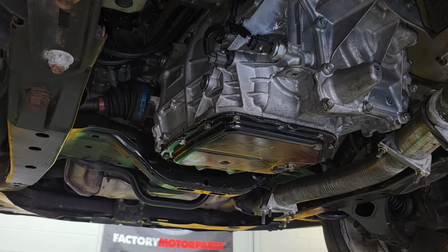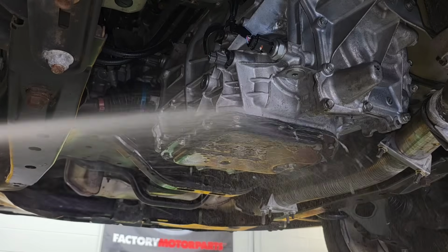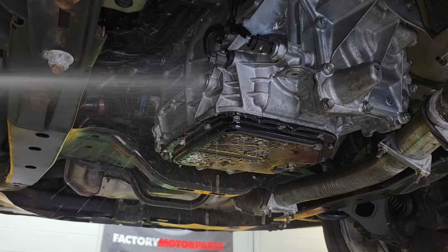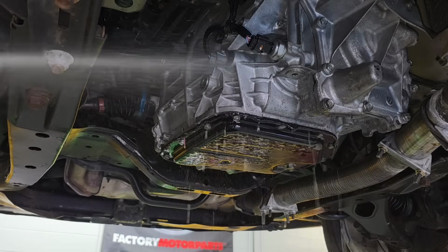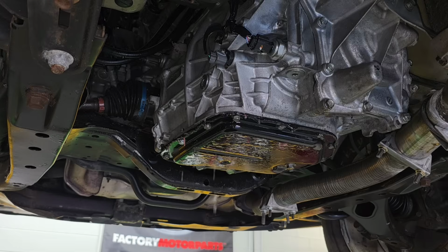Okay, let me clean this off. Trusty brake clean. Be careful. Some brake cleans are flammable, because if you're spraying near a really hot exhaust or a possible spark source, you can start a fire. So just be mindful of that. All right, let's let this thing down and see what happens with the transmission.